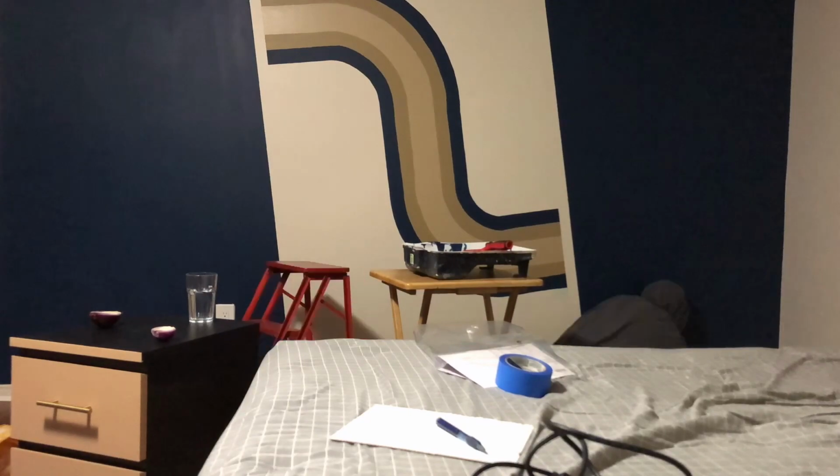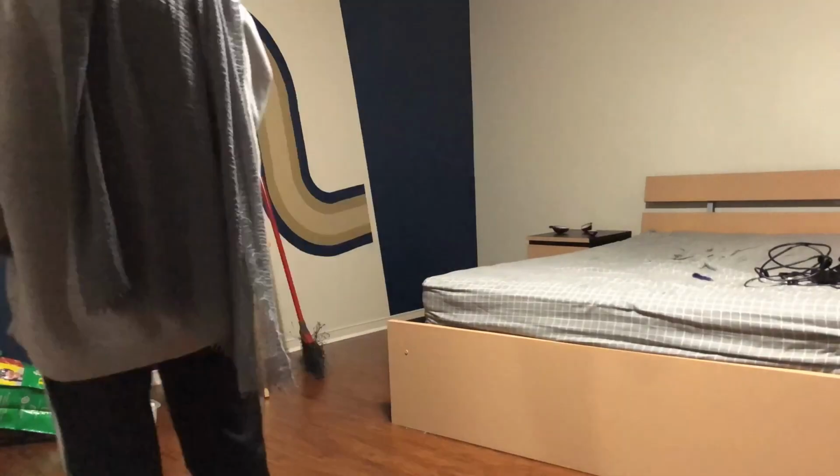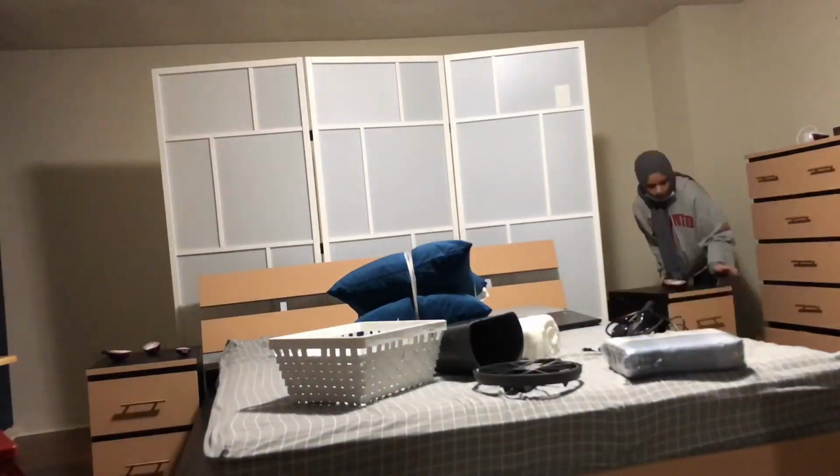Now it's time to clean up and add the final touches. Also, side note, with these little glimpses that you see of me, if I look tired, it's because I am, plus I'm not wearing makeup.